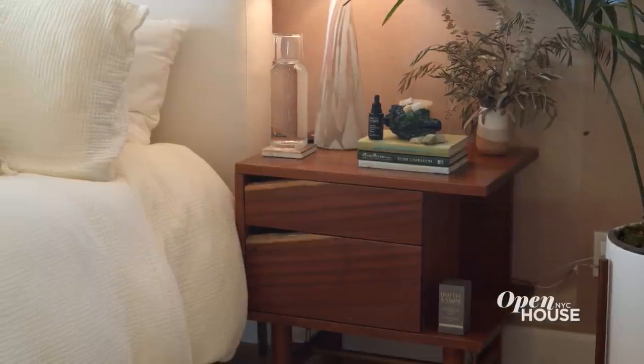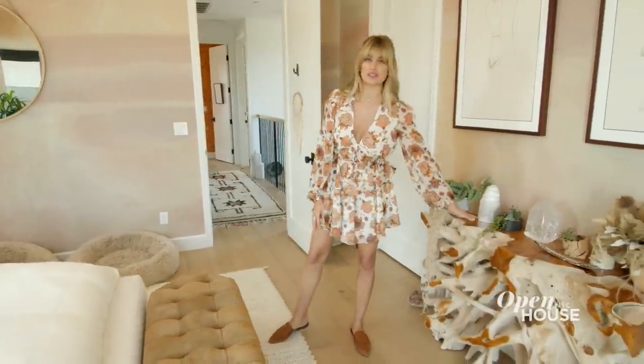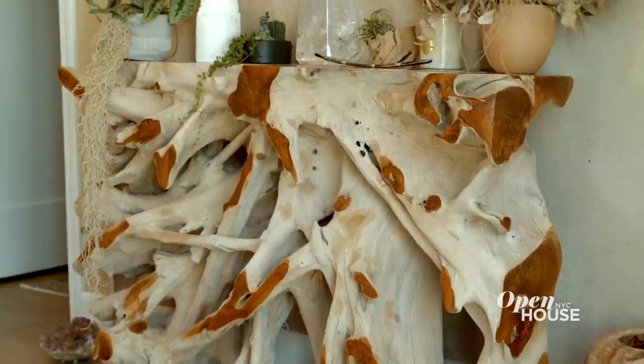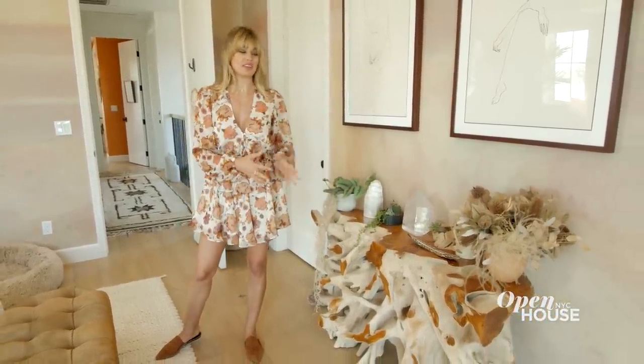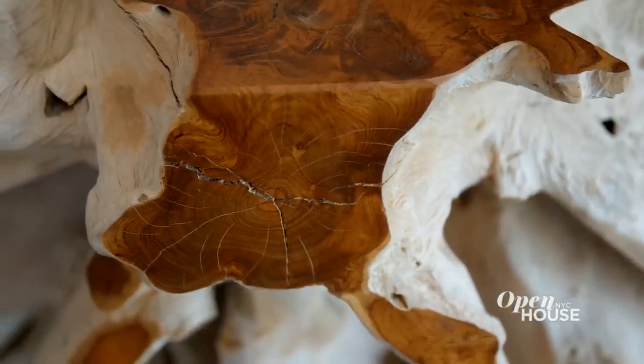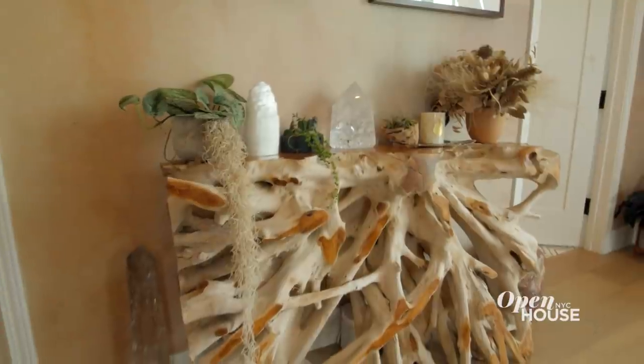All the natural colors, the wallpaper kind of ties it all in together and makes it like a cozy little nook. And I have a braided wool rug, and of course, my favorite piece, which is this beautiful teak wood console. It took me quite some time to find one that would actually fit perfectly in the space, but I really feel that it just brings in again those earth elements that just really make a home a home.